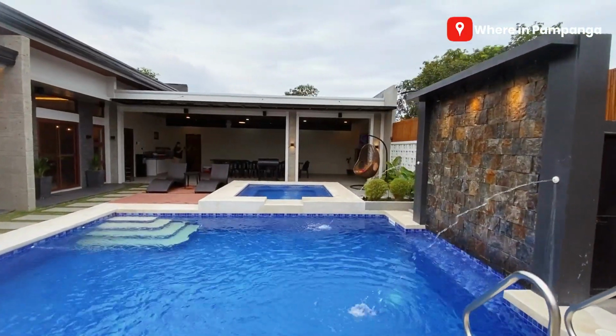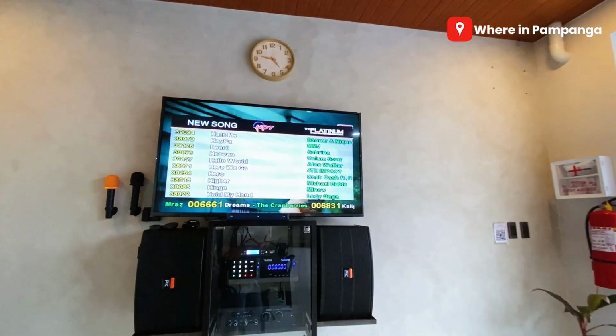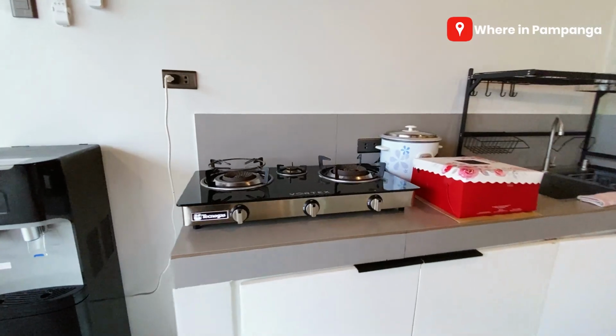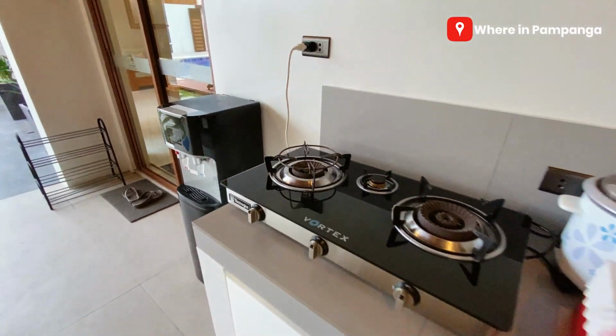So nandito naman tayo sa kanilang outdoor area. This is the main dining area na rin. So notice, guys, ito yung parang pinaka dining table natin. And dito rin, available yung ating VIDEOKE. Ayun. So VIDEOKE na to is available up until 10 p.m. of course, syempre. Dito rin, guys, available yung mga kitchenwares natin. So you can actually cook here. And then meron na tayong free 90 liter na water.